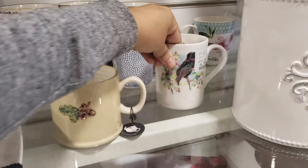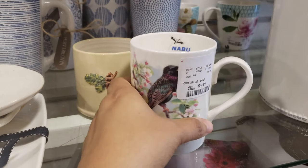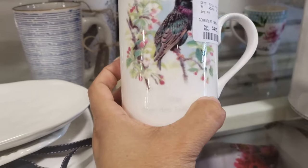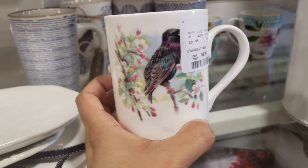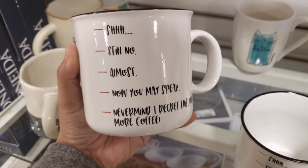Okay. Like for utensils in your kitchen, they want $8. Oh, look at this one. This one's going to be $5. Wow. The sticker is like right on the bird. That'll be really neat.